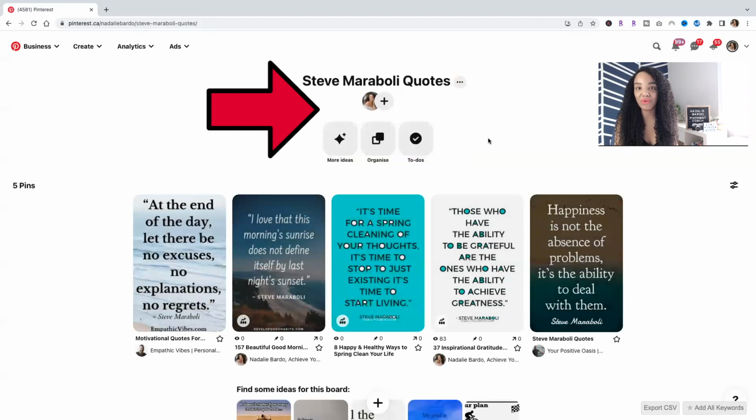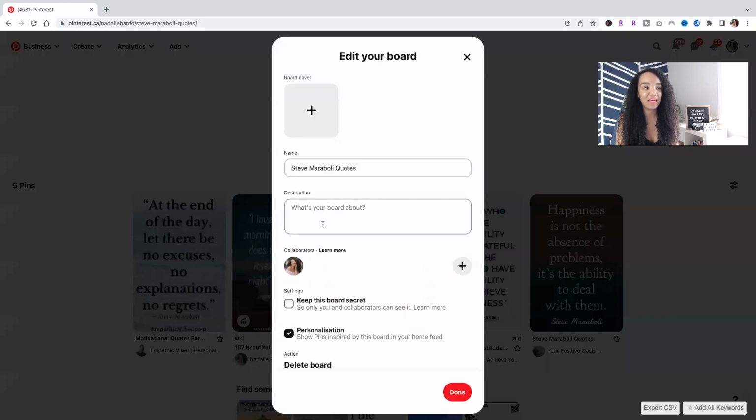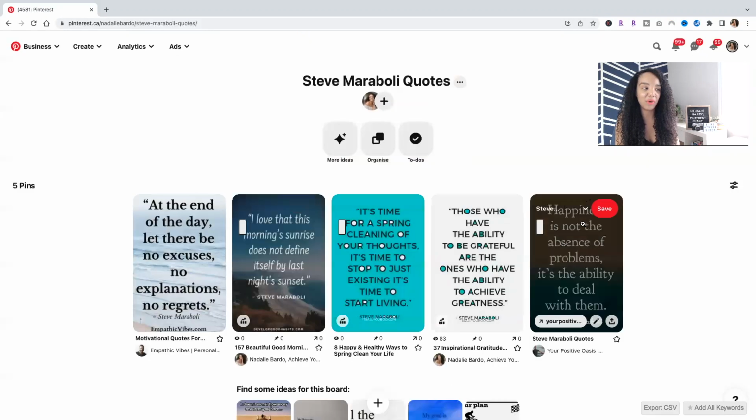So you're going to want to check for SEO. Do you have optimized descriptions? If not, click on Edit Board, and you're going to write your pin board descriptions right here using all those relevant keywords, filling in all the details to make sure you're checking all of those boxes.